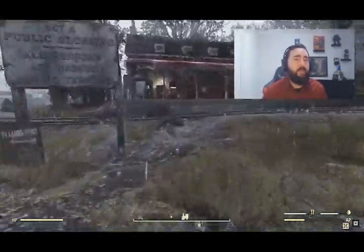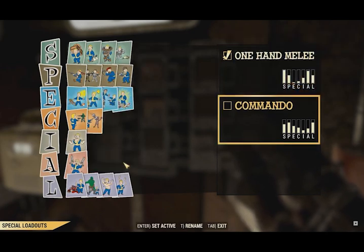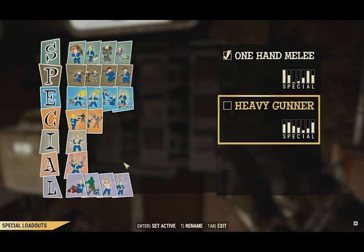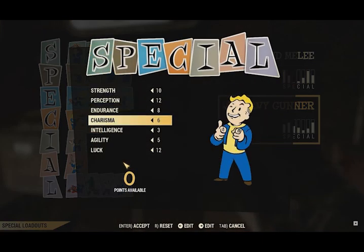Move a point had its time, but the game has been out for years now. People have really started to figure out all kinds of things that they would like to try, and we want to make sure that's really easy. So all you have to do is find one of the punch card machines in the world or at your camp, select the loadout that you'd like to change, and you can immediately edit your special to any degree that you would like. It's free, it's fast, you can do it as many times as you would like. Then if you would like to do that for a second loadout, or even more potentially, you can do that just as easily. I'm really curious about punch card machines.